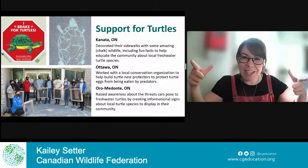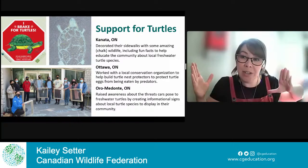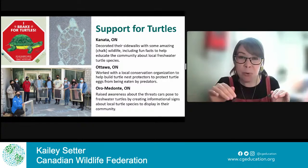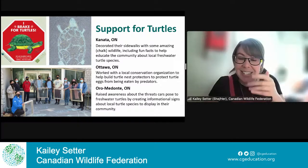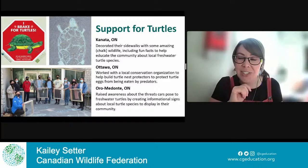So they create those screens, those big boxes, and they'll plunk them down on top of the nest. So when the conservation organization knows when the turtles laid eggs, they'll go out and put them on top. And there's room for turtles to get out underneath, but there's a screen on top so wildlife can't dig it up and eat the eggs. So it gives them a chance to get a start so that they can hatch and then go, and they have a better chance once they've hatched as turtles than when they're eggs under the ground. So a really cool project that they built to help protect turtles.